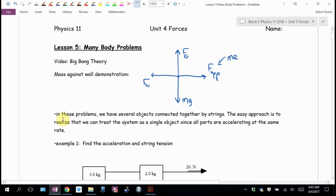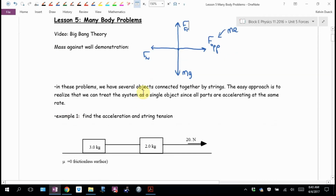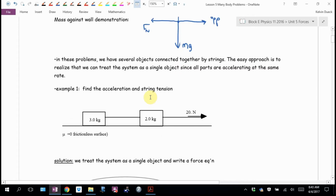Many body problems. In these problems, we have more than one mass connected together by strings. There's various ways to do this. I've seen some people teach this where you always end up using a system of equations and you substitute one equation into another equation. I would prefer to just expand our winner minus loser approach, and we're going to do that. I wrote here, the easy approach is to realize we can treat this whole system as a single object, because if they're attached by a string, they must be accelerating at the same rate.